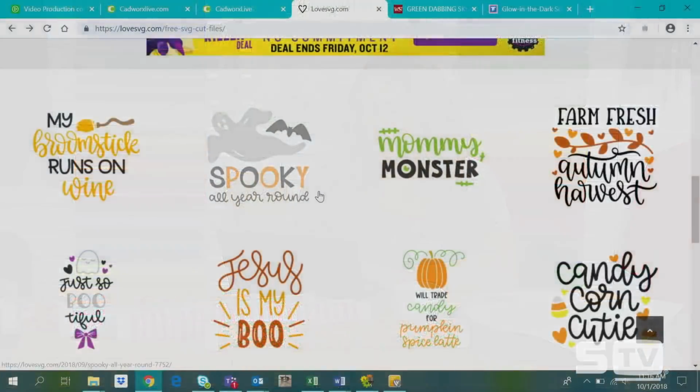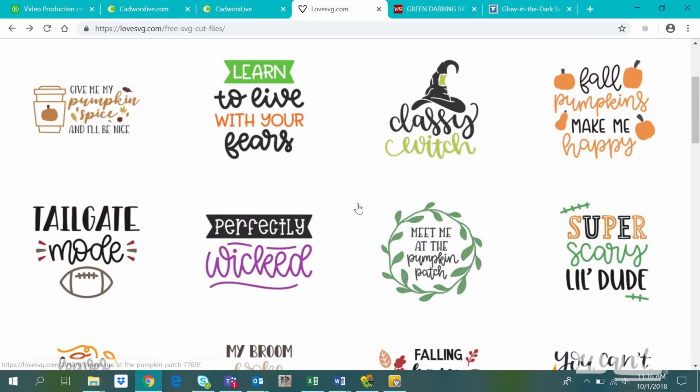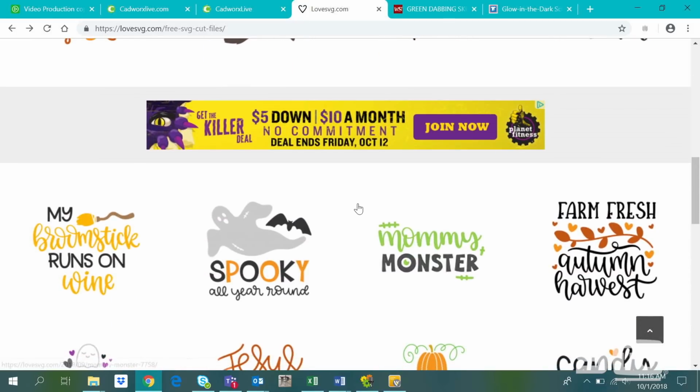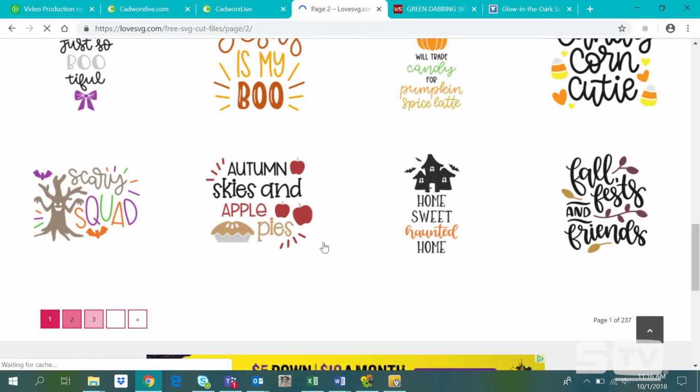So I'm going to show you a website that does a lot of fun fall SVG files that you can just import to whatever designer you're using, and this is lovesvg.com. She offers a variety of different holiday themes for whatever time of year it is. She's always coming up with new graphics that you can use, whether it's for creating decals, putting them onto home decor like pillows, and also for apparel as well. I'm just going to scroll down here so that you can see all of the different stuff she creates. And there's a lot right now geared towards Halloween.